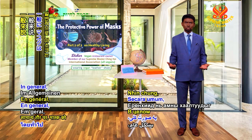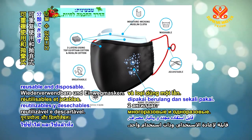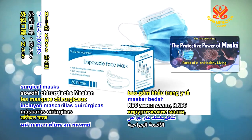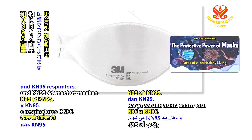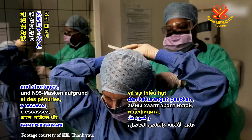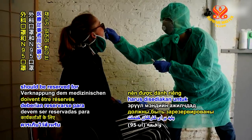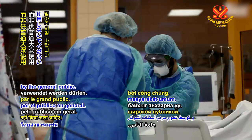In general, masks can be divided into two categories, reusable and disposable. Disposable masks include surgical masks as well as N95 and KN95 respirators. Please note that due to high demand and shortages, surgical and N95 masks should be reserved for healthcare workers and not be used by the general public.